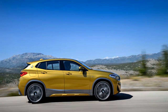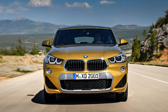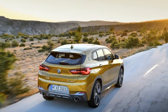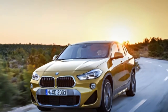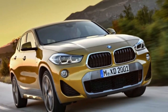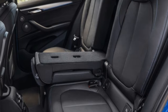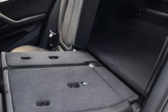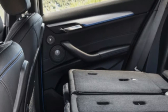Like the X1, the BMW X2 is powered by a transversely mounted 2.0-liter turbocharged inline-4 making 228 horsepower and 258 pound-feet of torque. Power is sent to all four wheels through an 8-speed automatic transmission. That's good enough to send the 3,662-pound X2 to 60 miles per hour in just 6.3 seconds. Top speed is 130, or 143 with the optional M Sport X package.